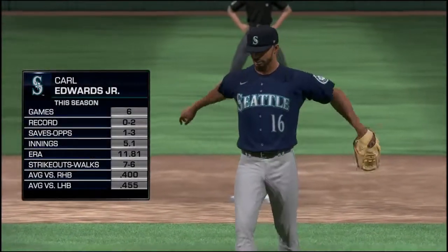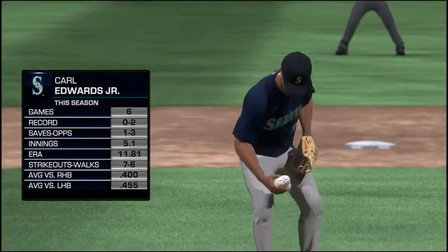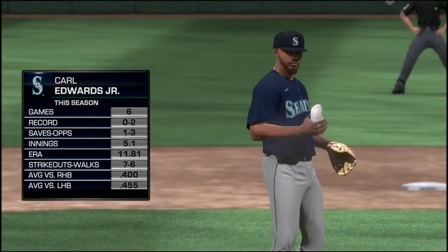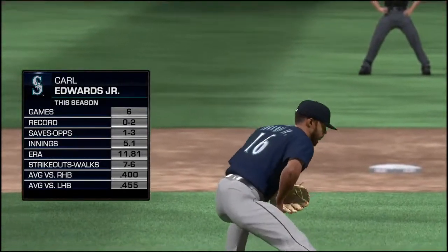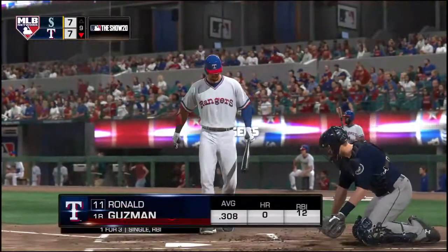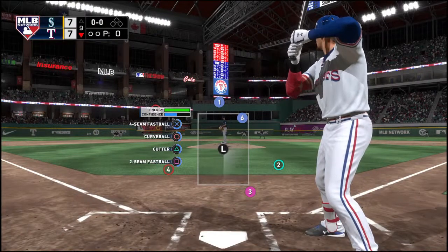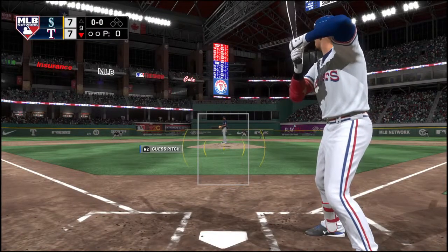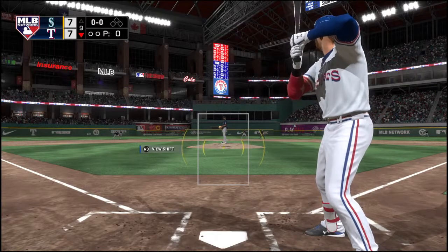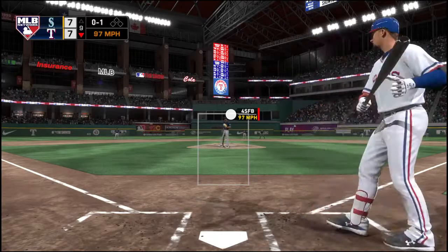Carl Edwards Jr. enters to do the pitching, and best case scenario for him is to push this one into extra innings. Bottom of the inning now, and that'll bring up the left-handed hitting Ronald Guzman, the first baseman. Ready with the first pitch. Here it comes. Fastball swung on and missed.